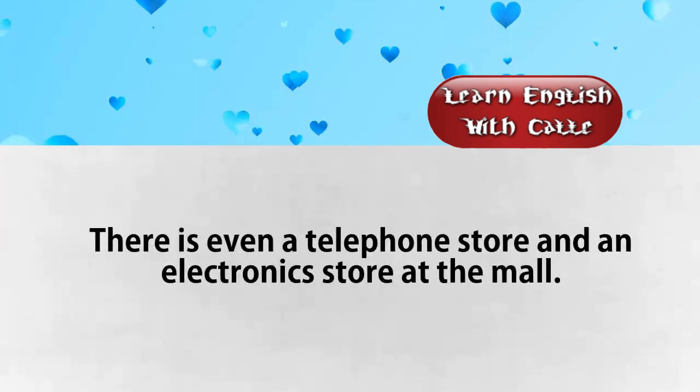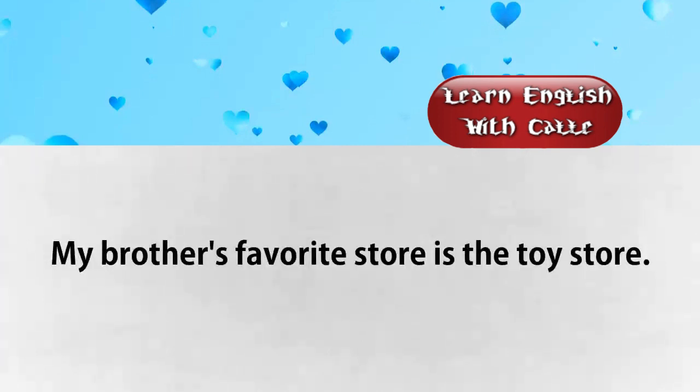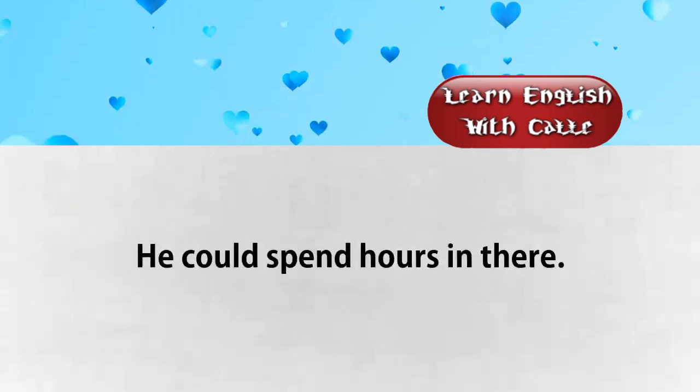There is even a telephone store and an electronics store at the mall. My brother's favorite store is the toy store. He could spend hours in there.